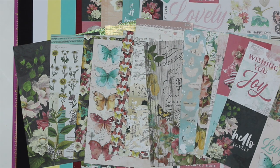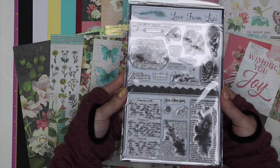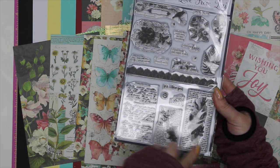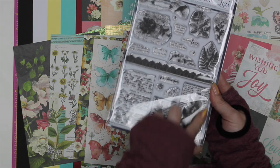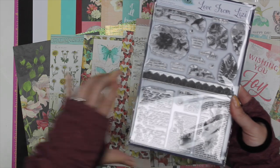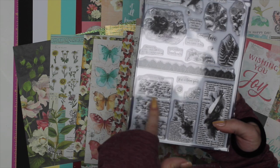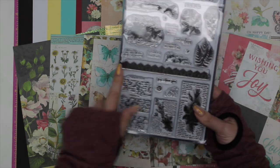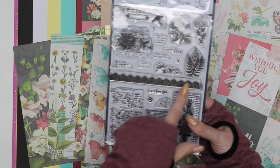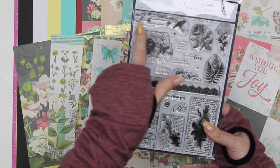And last but by no means least, we have the stamp set that goes in the 12x12 bag. And this is very mixed media-esque. You've got some print with some florals, two of which, and this isn't 4x8 inch stamp set, so this is double the usual size that comes in the kit. You've got just script here, which isn't quite legible, which is great. You have this lovely border of lace, and then some floral and leaf icons. And then this is almost like the mixed media is done for you.